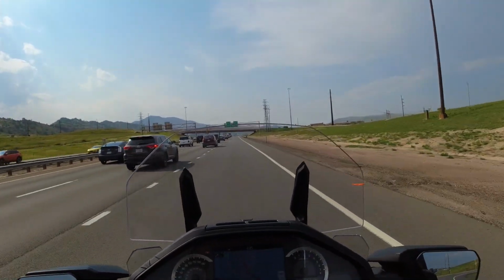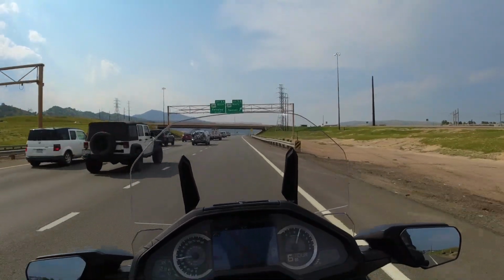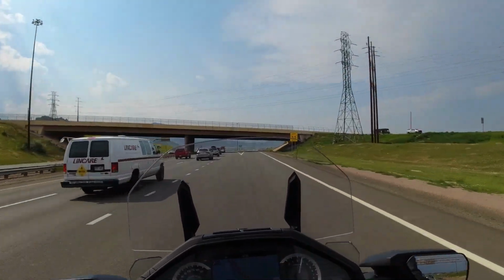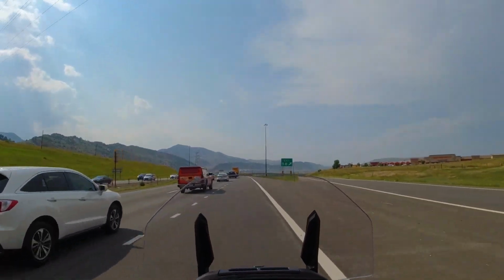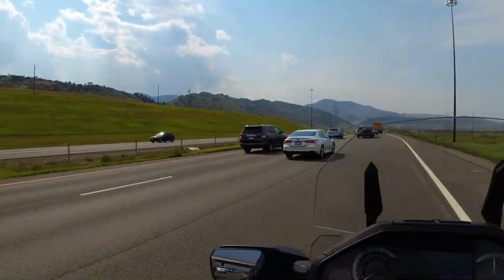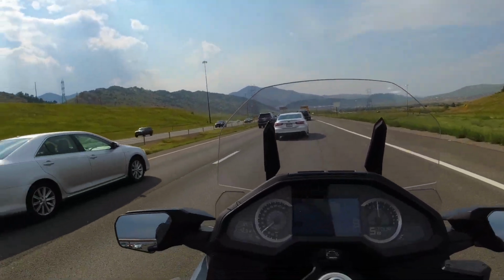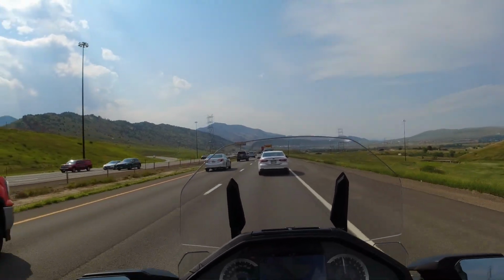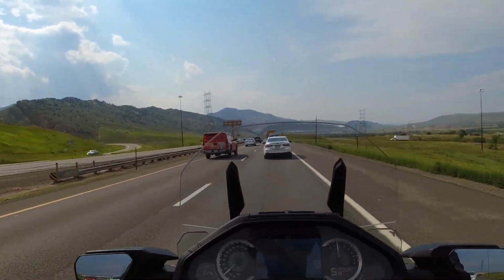Let's see, maybe just on this little exit. I don't know how fast we can go on this one. All right, so we're going 60, 65, pretty smooth. All right, that was it on the shoulder, an emergency lane. All right, I think that's our 65. I felt a little bit of vibration, a little bit of buzziness in the handles, which is kind of interesting.